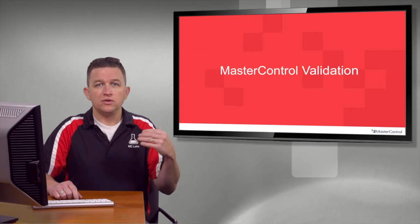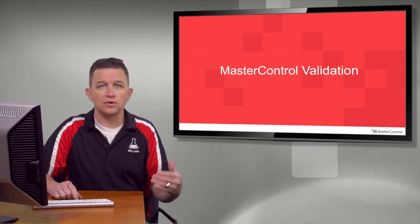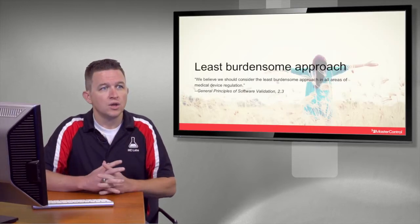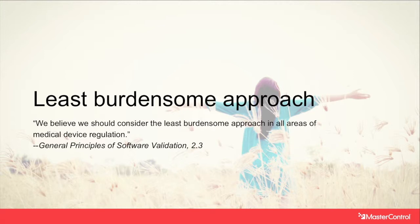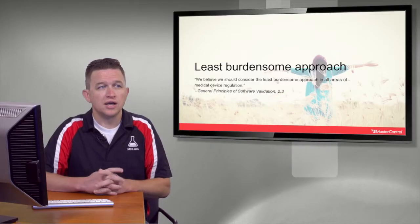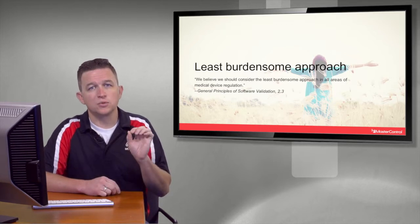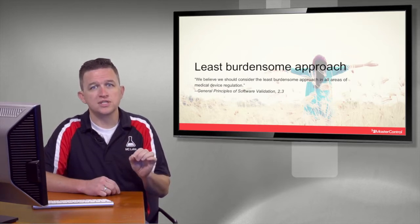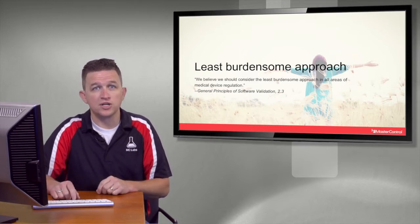So with that background, how does MasterControl validate? What do we recommend to our customers who are implementing or upgrading and validating? Again, in the general principles of software validation produced by the FDA, they recommend the least burdensome approach. Here they say, we believe we should consider the least burdensome approach in all areas of medical device regulation. I think that's a key phrase, and it goes on to explain a little bit more about that. But that's a key phrase. They want risk-based, making sure that we're focusing on the things that are the most critical to our business operations.